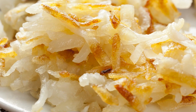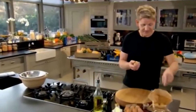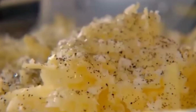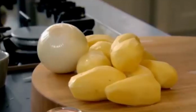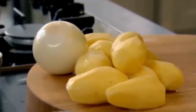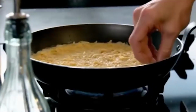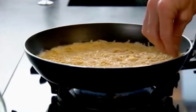Restaurant-perfect hash browns. How does a world-class chef handle a rustic American favorite like hash browns? With great care and attention to detail, but zero fuss. At the heart of Ramsay's simple hash browns are waxy potatoes, onions, and cayenne pepper, as you'd expect. But it's his technique that elevates this standard breakfast fare. To start, Ramsay grates both the potatoes and the onions for an extra crispy, flavor-packed hash brown experience in every bite. Ramsay uses both olive oil and butter to deliver an enticing sear, as well as bring a creamy richness to the center of the potato/onion mix.